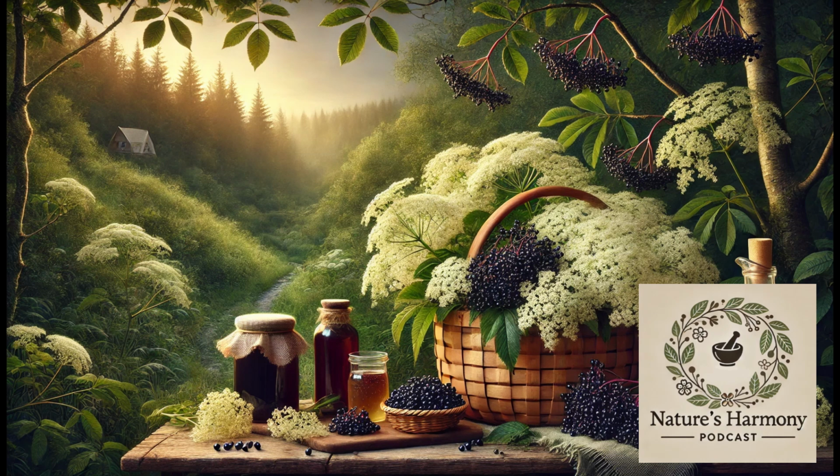But we need to mention right off the bat, elder has some toxic lookalikes. The dwarf elder, Sambucus ebulus, is herbaceous and toxic, so proper identification is crucial. Great point. Let's dive deeper into elderflowers first. Tyler, what are your favorite ways to use elderflowers?